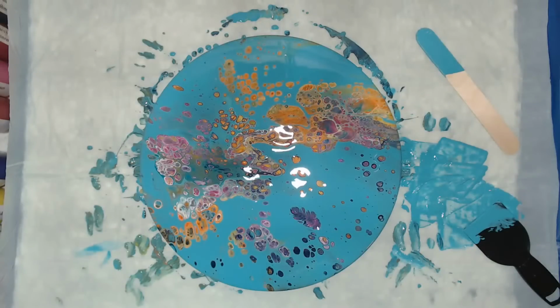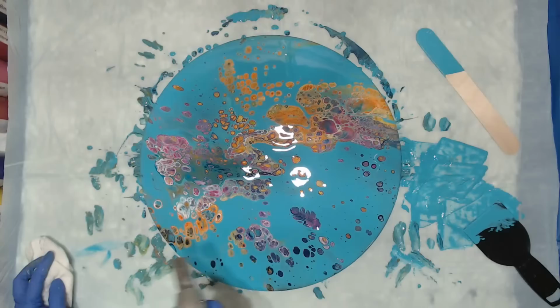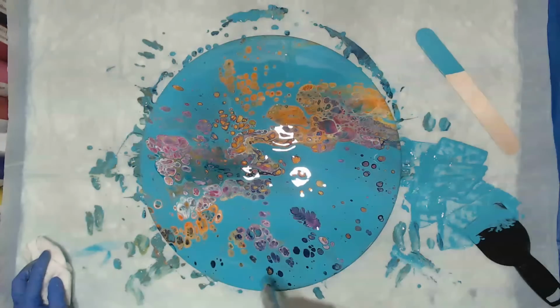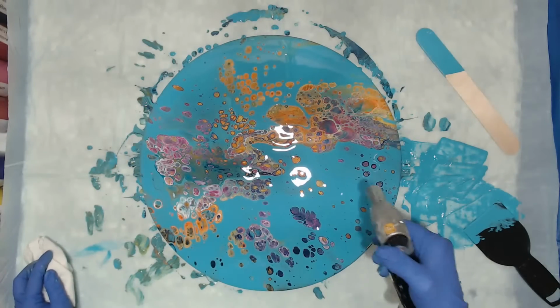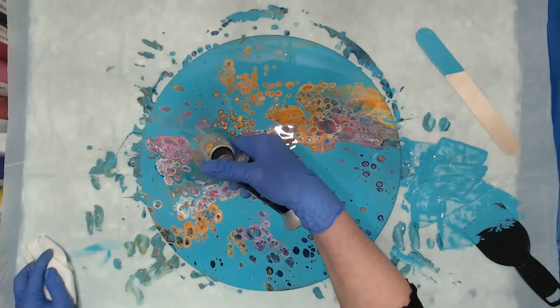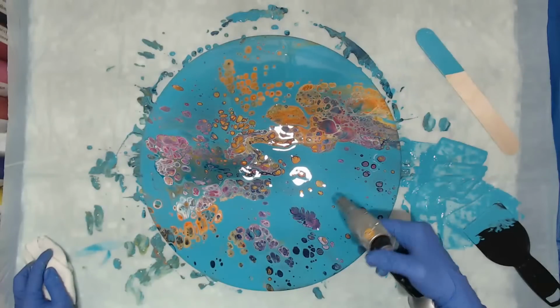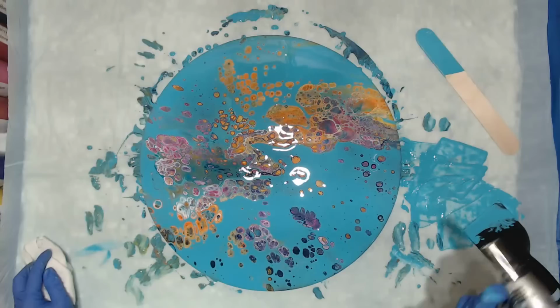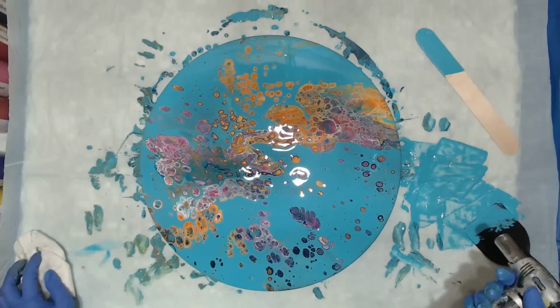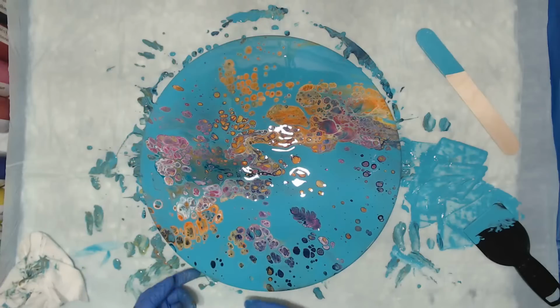Thank God I put the Moody Blue in there because otherwise we wouldn't see any of this. I could have thinned my turquoise down a little bit, because I like to do these usually with the base paint. But that doesn't mean it won't work. It just means it takes longer for that to sink. Let me set it aside.